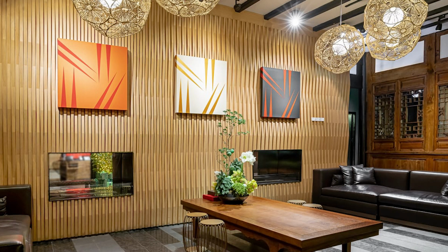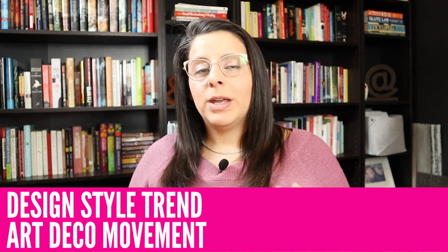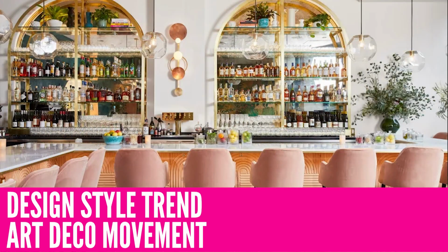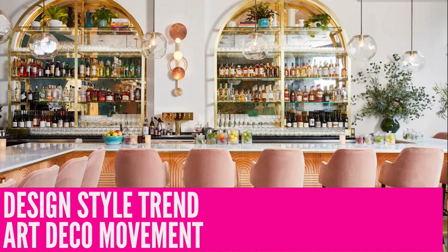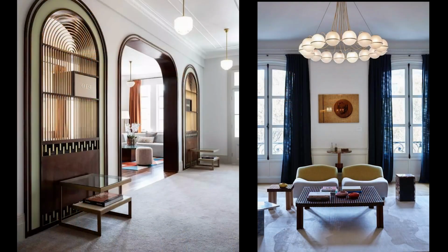Another design trend that's continuing into 2023 is this Art Deco movement, or encore, shall we say. What I'm loving about it is it's not super traditional Art Deco. It's more of a modern Art Deco flair, and we're definitely continuing to see that going into 2023 as being something that's really exciting and popular in the interior design landscape.